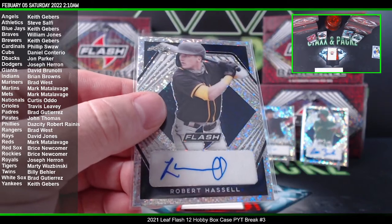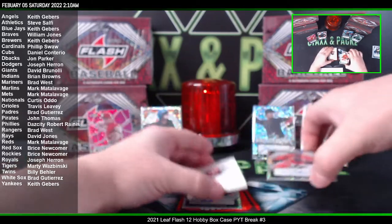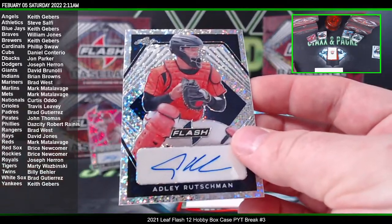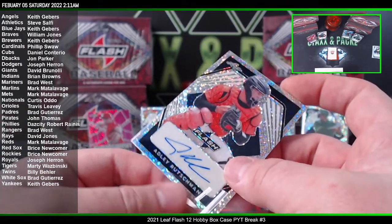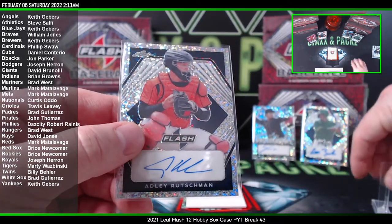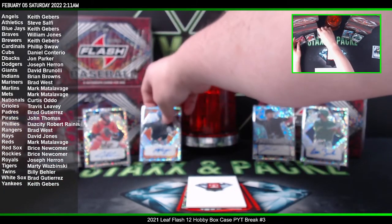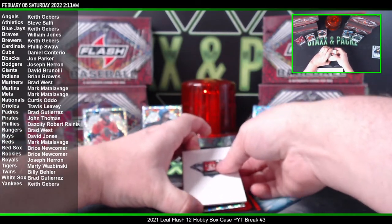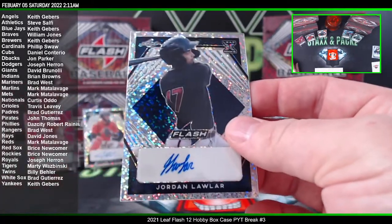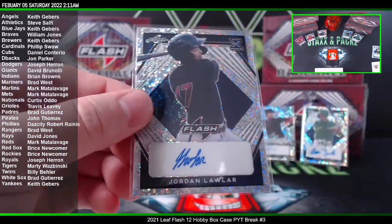Brad G. How about the next hit for Travis with a little Adley Rutschman? Let's go, son. 46 of 99. And then the next hit's even good as well. This one coming up here. Spreading the hits around here. We have a Jordan Lawler. For the D-backs, 98 of 99 going to John Parker. 2 for 2, sick boxes.